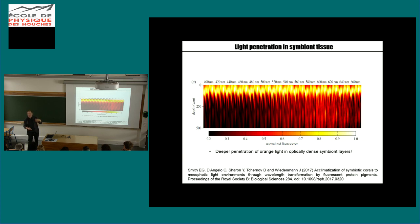And then we have discussed that already earlier, they do have this white reflector skeleton. So even if the photon is not absorbed during the first passage through the tissue, it is reflected by the skeleton, it comes back, and eventually it will be absorbed. So there's no loss in terms of absorption.